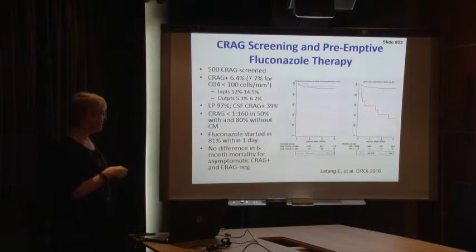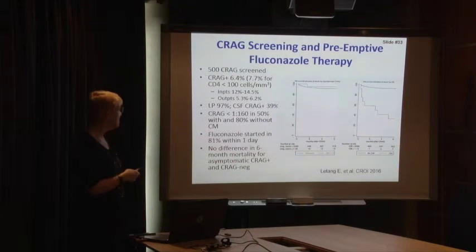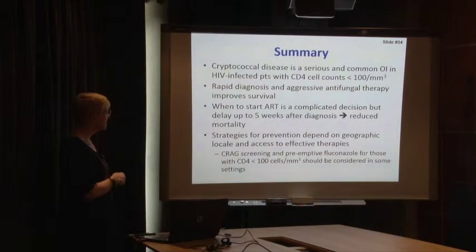So the conclusion from this study is that laboratory reflex cryptococcal antigen screening picked up a lot of people with asymptomatic cryptococcal antigenemia, and by initiating preemptive fluconazole therapy in addition to antiretroviral therapy, they were able to prevent mortality in a substantial number of individuals. And so I think that's a very interesting study.